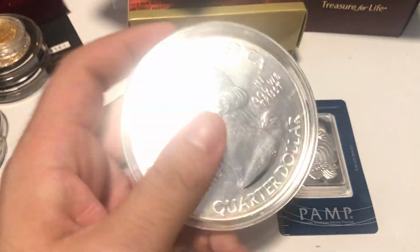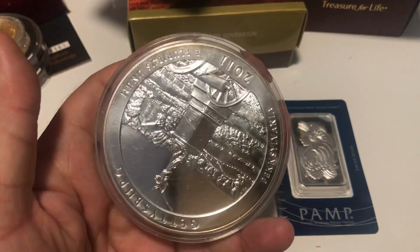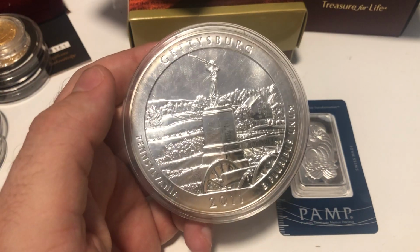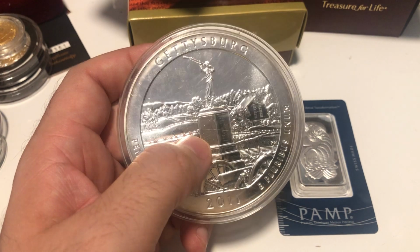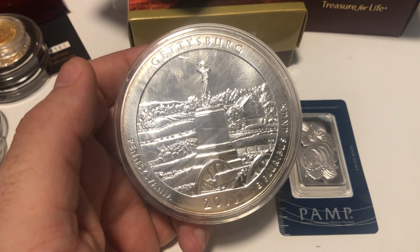So 5 ounces. I think these are called America the Brave. I can't remember ever having these in. I know some of them go for crazy prices. There's a few, maybe 3 or 4 of them. They're actually kind of rare. And I think they went around different states. I think each state has a coin, or that's the plan anyway.